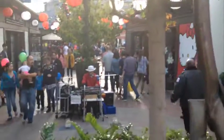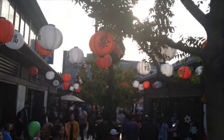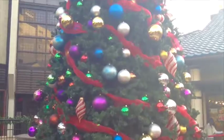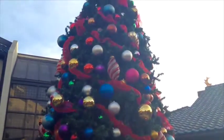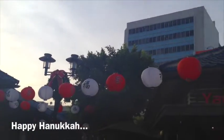Woo! We're in Little Tokyo! There's a Christmas tree way over there, buddy! Chillin' in Little Tokyo. Happy Yule, Merry Christmas, Happy Winter Solstice, Happy Kwanzaa! Did I leave anyone out?